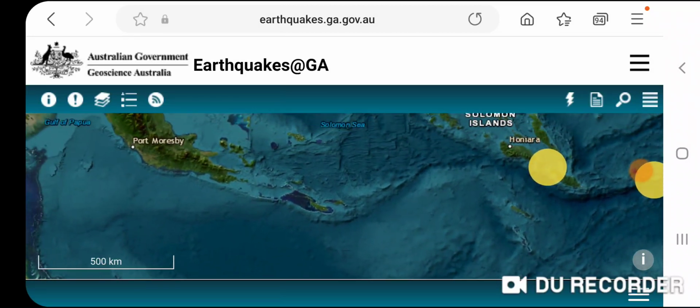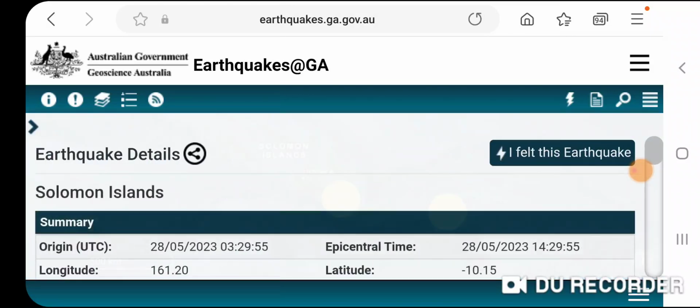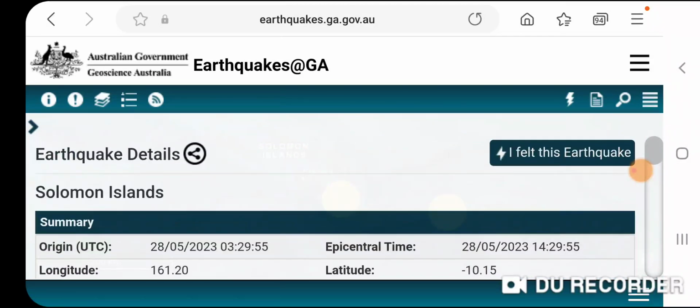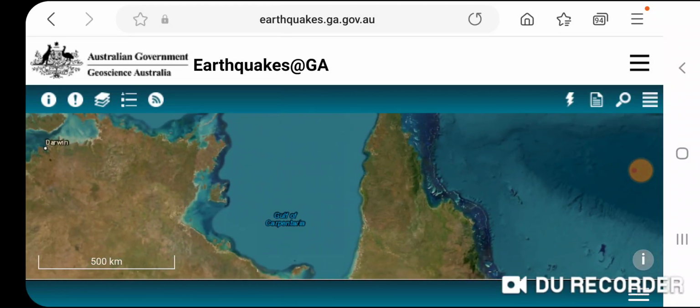And here we have another subducting plate. That's the Australian plate going underneath. Okay, you've got Solomon Islands. Okay, 5.7, so it's a bit higher. And that is 100 kilometers deep. So let's have a look at what happened on Australia.